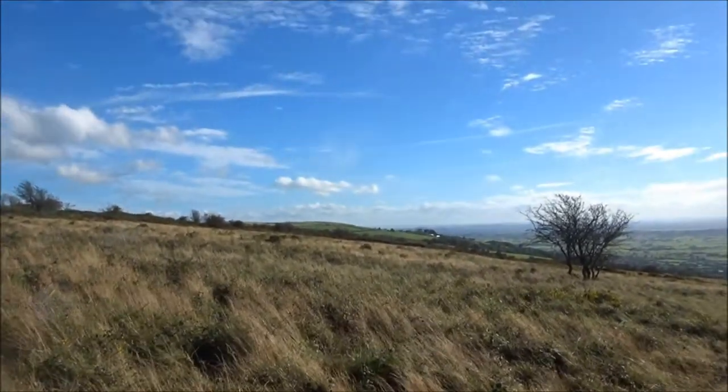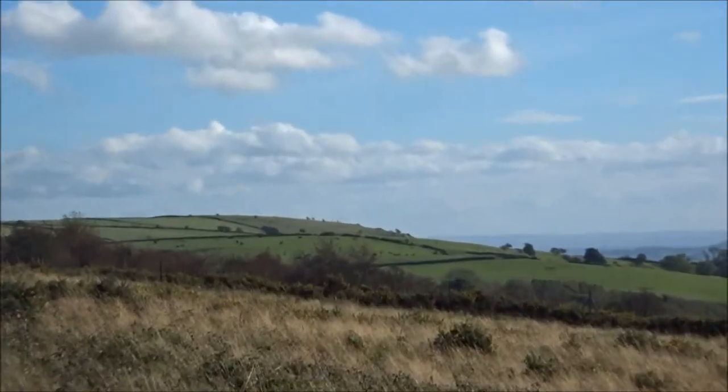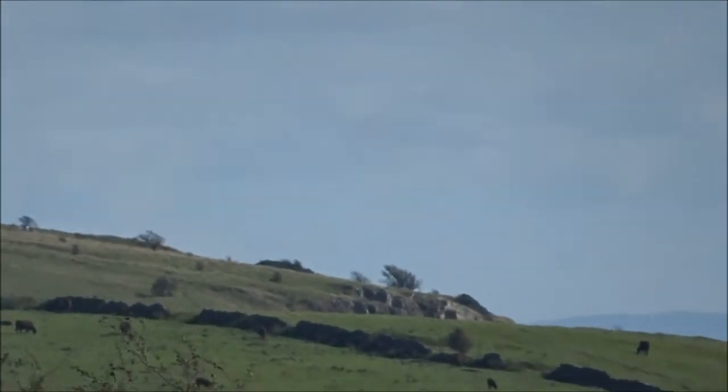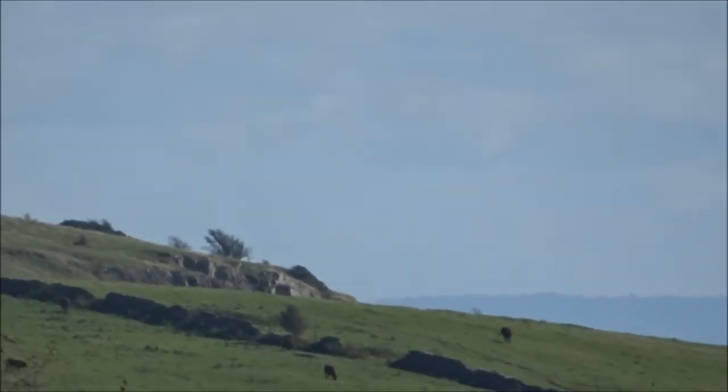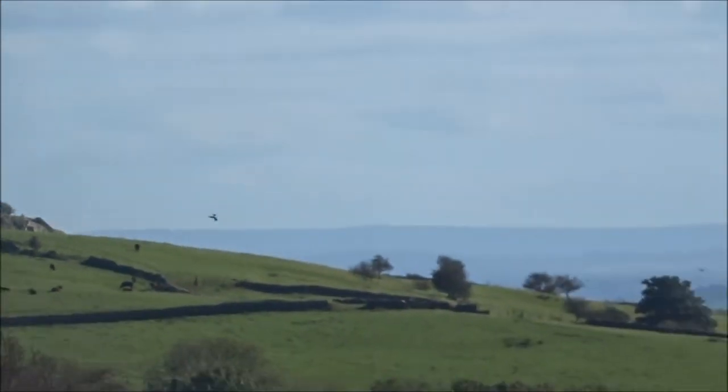Zoom into Draycott Sleights, right over there. That's sticking out prominence. You can't see the actual rock outcrop so much from this side. You can see a little bit of it there, look. That's Draycott Sleights that I was standing on earlier today.